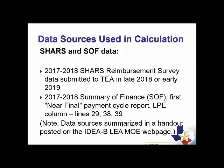Then also to calculate the local only, we pull data from the 17-18 summary of finance. We pull the first near final payment cycle report, and we use the LPE column, lines 29, 38, and 39. So again, all of these data sources are summarized in a handout that's posted on the IDIB LEA webpage.